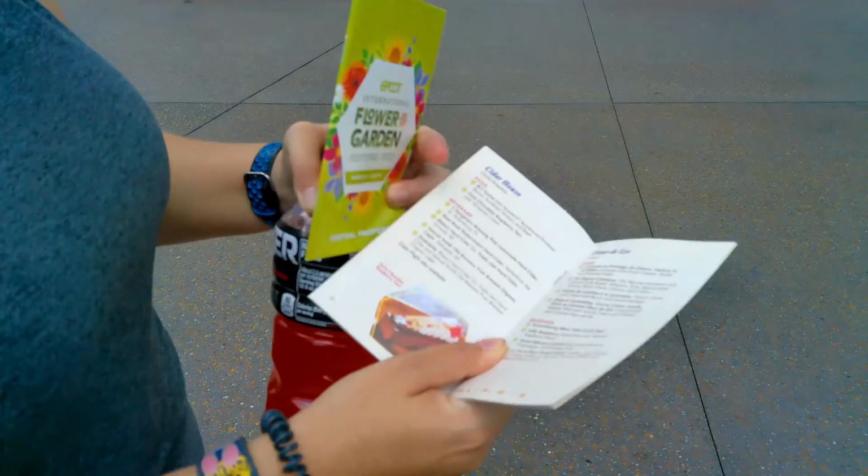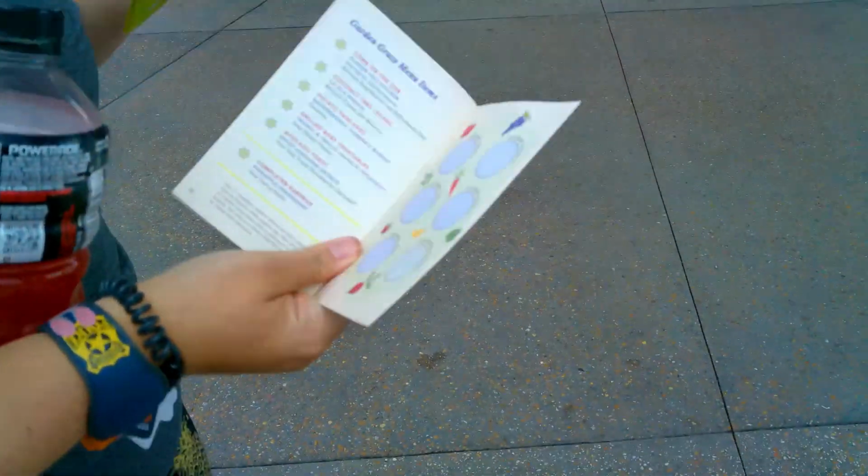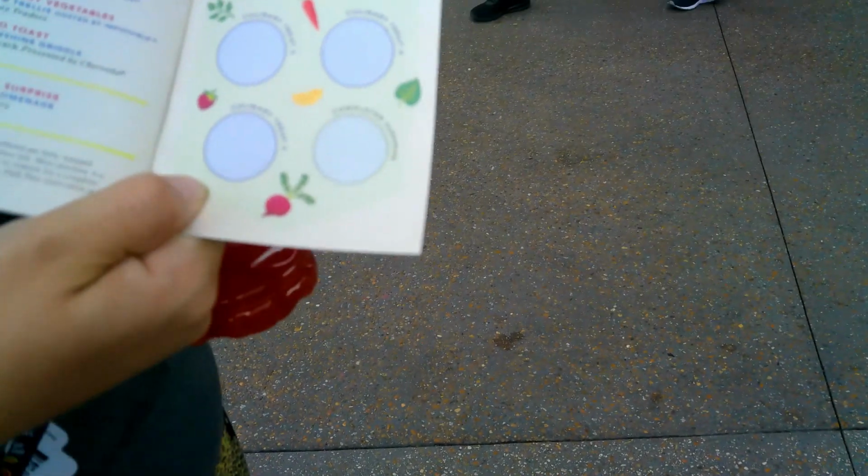And at the very back of the book is... she's holding all my stuff. Yeah, she's making me hold all of her stuff. I want that noted.